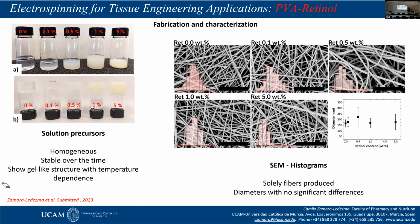There are some interesting properties we found in this work. First of all, as you can see in the vials, this is a typical representative vial containing more or less 10 milliliters of the mixtures. As you can see, they are homogeneous. And when we increase the content of retinol, you pass from something transparent. So the first is just the PVA, and on the right-hand side, you have the different vials when you add the retinol. The turbidity increased, they became whitish, and they are really stable.